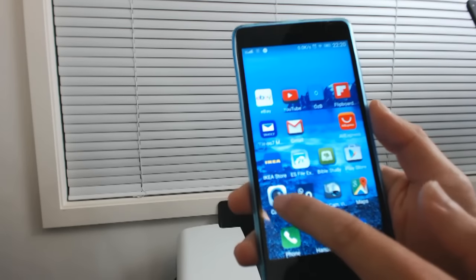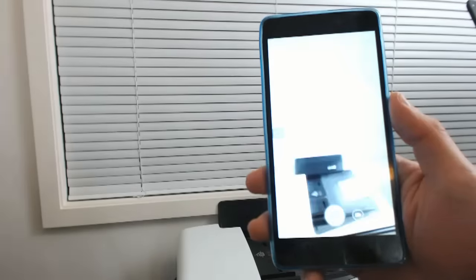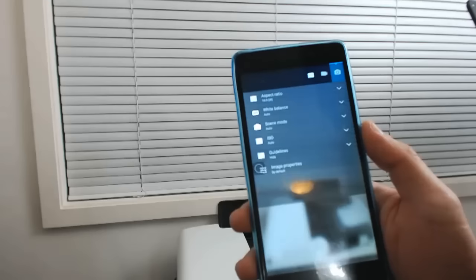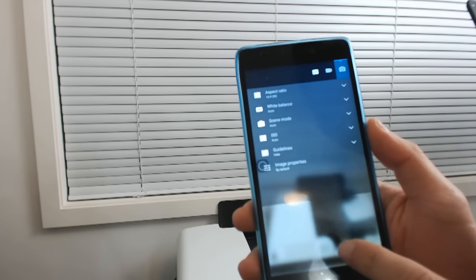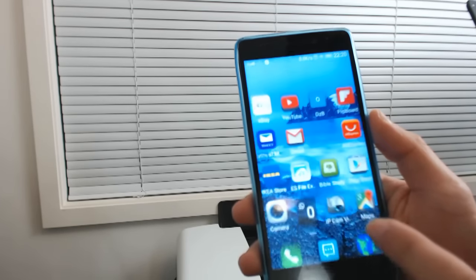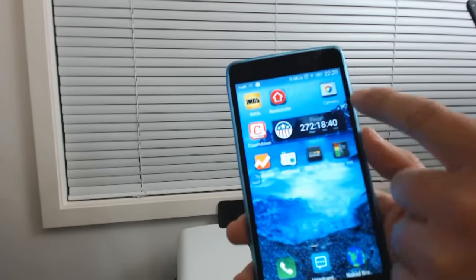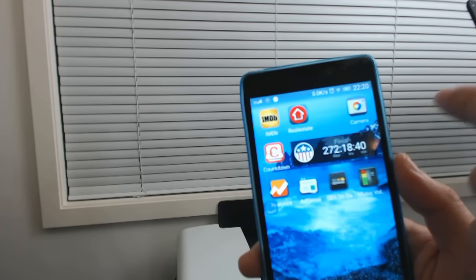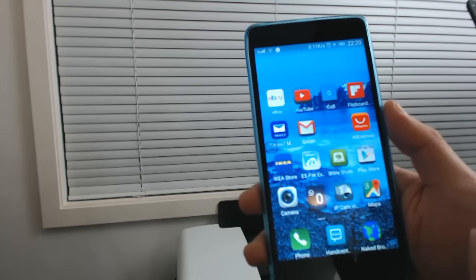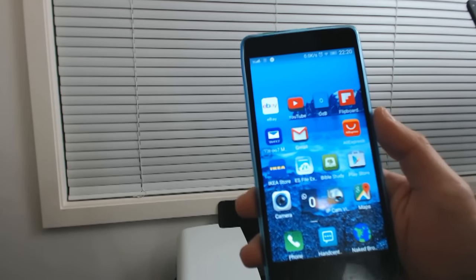A funny thing is with the camera. The camera shoots at 13 megapixels as a maximum. However, I haven't found a way to change the resolution of the photos that you shoot. But you can download another camera, let's say this Google camera here, a third-party camera app, and that solves the issue, where you can actually choose different resolutions for shooting.